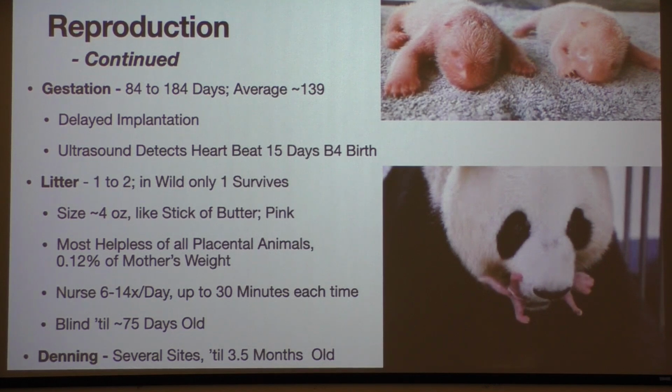They can have twins, but in the wild, one of the twins never survives because mom can only take care of one at a time. And you can see when she moves them around, she's going to carry them in her mouth. And she does need to move them periodically as they're growing up to keep them away from possible predators.